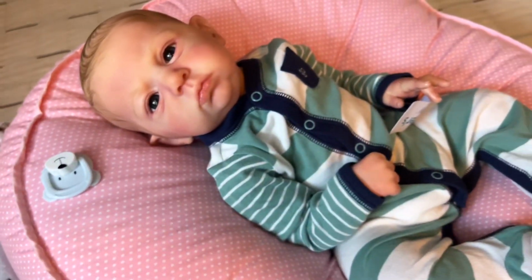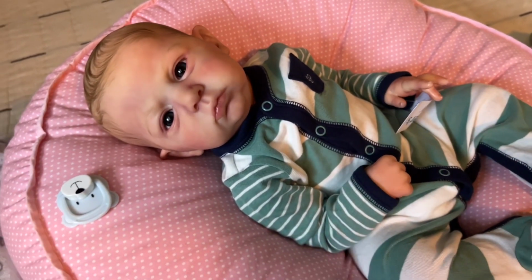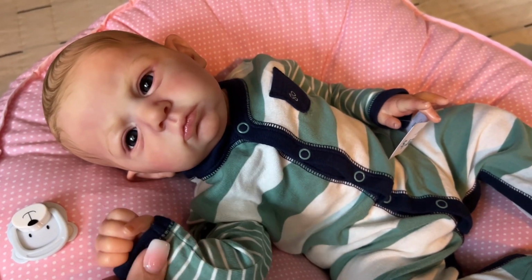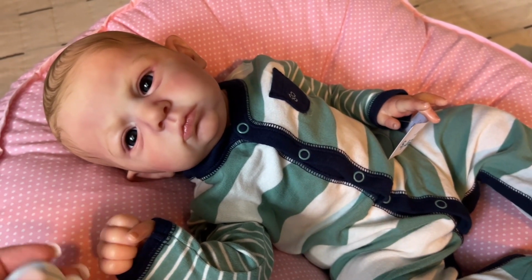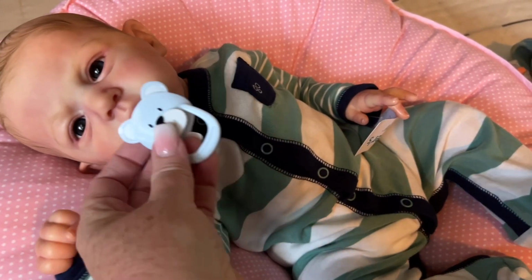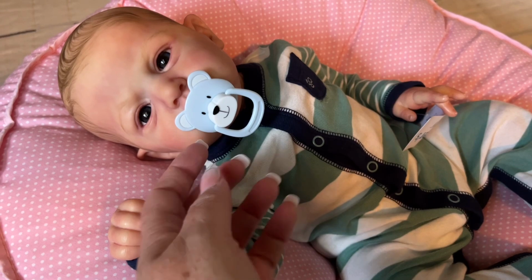I don't have a lot of boys in my collection. Obviously, he's on a pink pillow. But when I saw this kit, I really loved it. I thought he was super adorable. And he came with this little pacifier, and I think he looks really sweet with it.